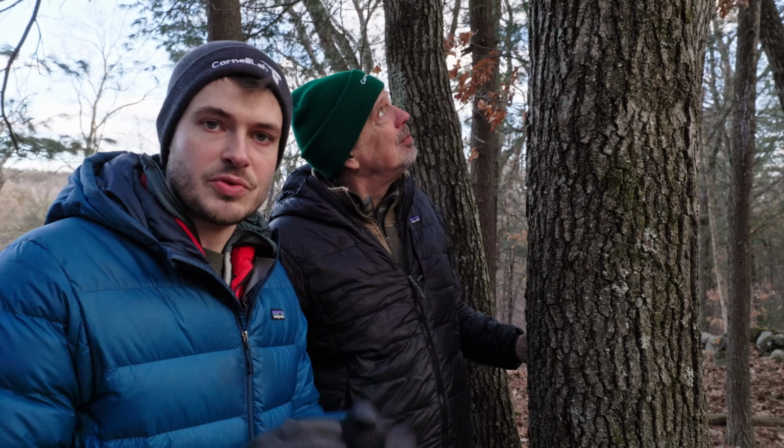Well, it was really interesting to get a close look at how these birds navigate the vertical world of these tree trunks.